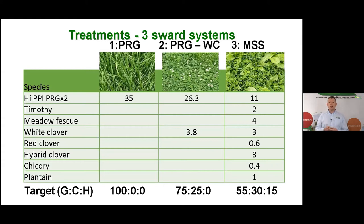And the third treatment in the study then is an eight species multi-species mix, where we're incorporating the same high PPI ryegrasses, but also two further grasses, Timothy and Meadow Fescue, three different varieties of clover this time, so white clover, red clover, and Alsike clover or hybrid clover, and a third functional group in the form of chicory and plantain, to achieve an overall sward of 55% grasses, 30% clovers, and 15% herbs in the sown mix.